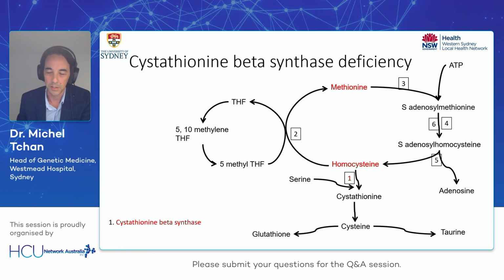And the reason in homocystinuria that doesn't happen properly is because that enzyme, which you can see there by the marker number 1, is deficient. So that's where the CBS enzyme sits. The other thing about this pathway that's important is that each of those little numbers represents an enzyme that does a step in the chemical pathway. And for this condition, it's step number 1, CBS, that is the problem. But you can see there's a number of other enzyme steps there as well.